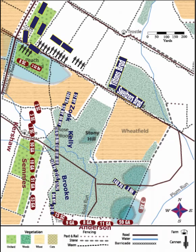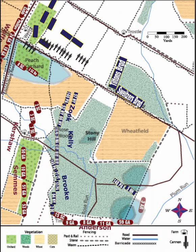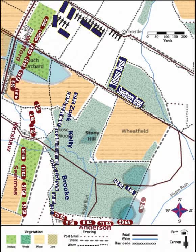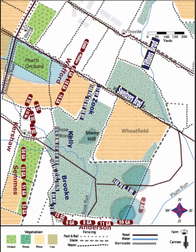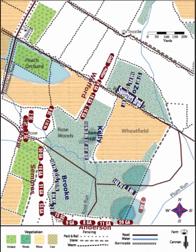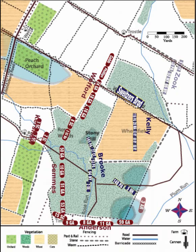But just at this time, the Federal position at the Peach Orchard collapses, freeing up Wolford's Confederate brigade to advance toward the Wheatfield. Wolford's fresh troops march down Wheatfield Road like a steamroller, driving everything before it, and re-energizing the rest of the Confederate troops, who now attack all along the line. Brooks is forced to retreat, as are Kelly and Zook.